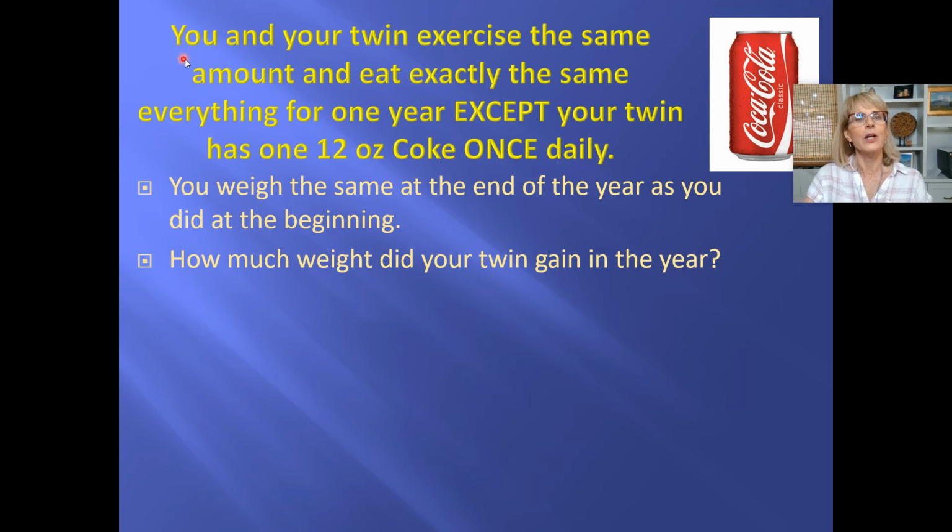I'm going to start a hypothetical. You've got an identical twin. Right now, you weigh exactly the same. For the next year, you're going to exercise exactly the same and eat exactly the same everything for a whole year. The only thing that's going to be different is your twin is going to have one 12-ounce Coke a day. One. First of all, no one ever has just one 12-ounce Coke a day, I don't think. So at the end of the year, you weigh the same as you did at the beginning, but your twin gained weight. How much weight did your twin gain?